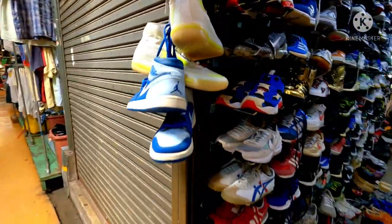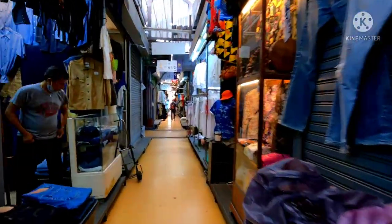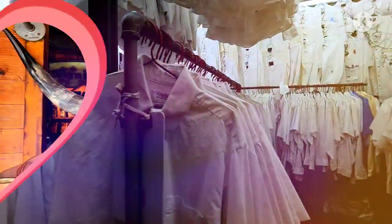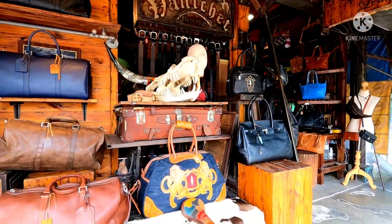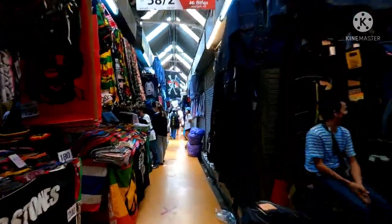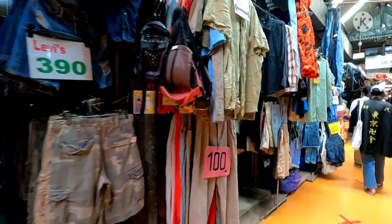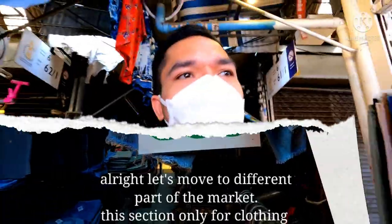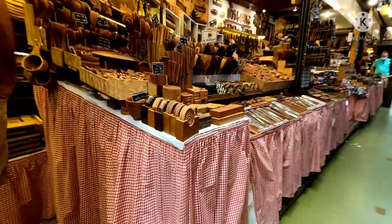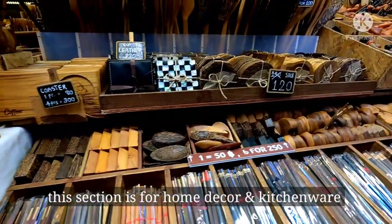Beautiful shoes. Let's move to different parts of the market. So these parts are mostly for clothing. These sections are for home decor, for kitchenware and stuff.